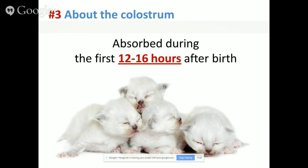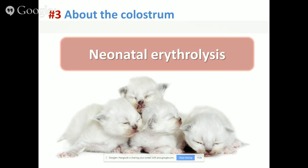Colostrum is important, but in certain cases, colostrum can be detrimental to the health of those kittens. And in fact, there's only one exception. It's a disease called neonatal erythrolysis, blood group incompatibility that exists in the feline species. Maybe you know that in felines, you have 3 different blood groups, A, AB, and B. AB is not so common. We have mainly individuals which are A and B.